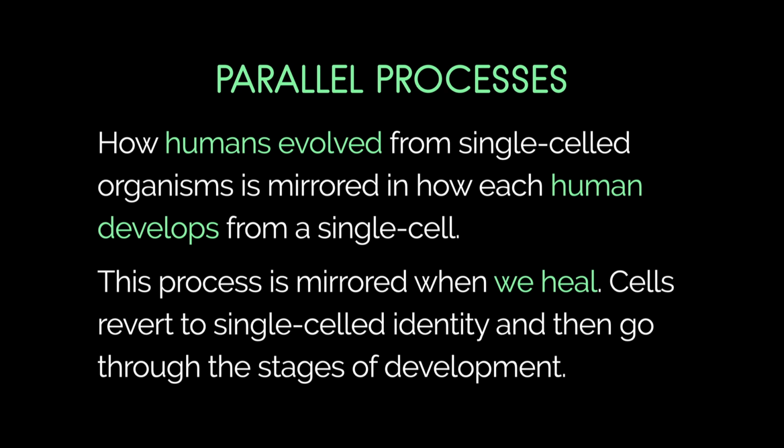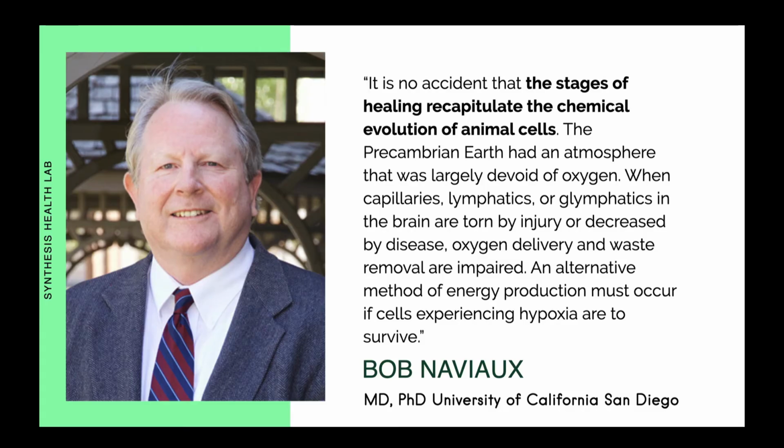But what also happens when we are sick, if we have chronic infections, biofilms, injuries, energy issues, any of these things, is that the way we heal also follows this process. How humans evolved from single-celled organisms is mirrored in how each human develops from a single cell, but this is also the process of how we heal. Cells revert to single-celled identity and then go through the stages of development.